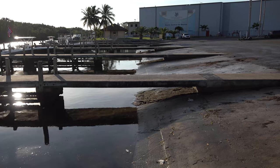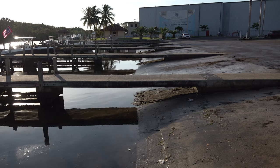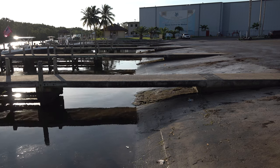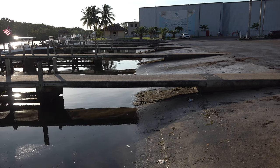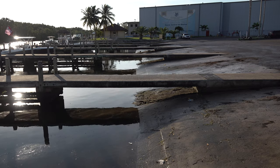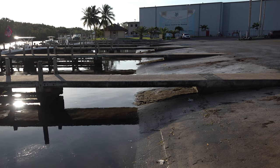That's awesome. Here's a better angle and a shot of the actual ramps themselves, so you know exactly how steep they are. They're not too steep. This is probably as steep as it's gonna get. This is right now at low tide, and sometimes you'll see it rise maybe about another 2 feet from where it's at right now.